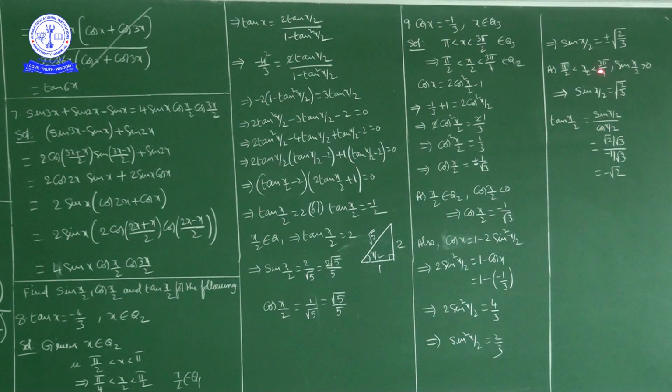X by 2 is in second quadrant, no? In second quadrant sin is positive. So sin x by 2 is positive. So plus or minus means we will take positive. So sin x by 2 is equal to what? Square root of 2 by 3. Okay, so cos x by 2 is equal to minus 1 by root 3, and sin x by 2 is equal to square root of 2 by 3.